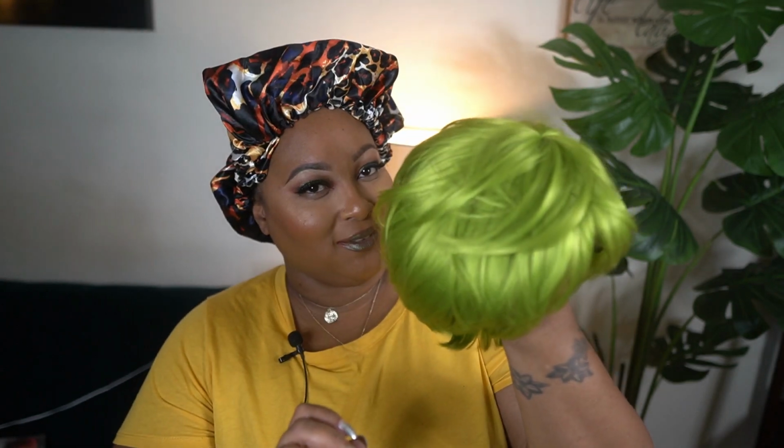I didn't put the wig on the mannequin head, but I also picked up another wig from Amazon. Look at that. Beautiful. Nice short bob wig like she had. So I'm going to jazz this up, change into my little fit, and I'll be right back.